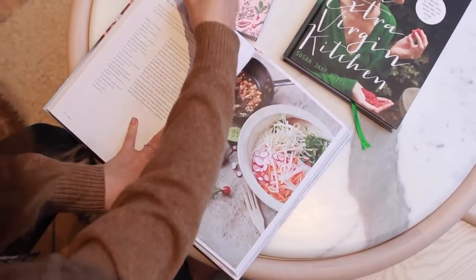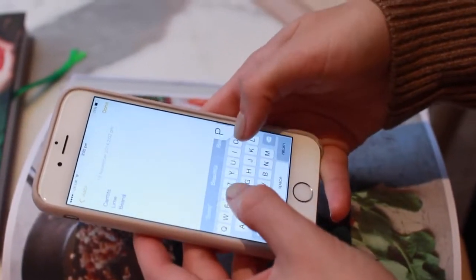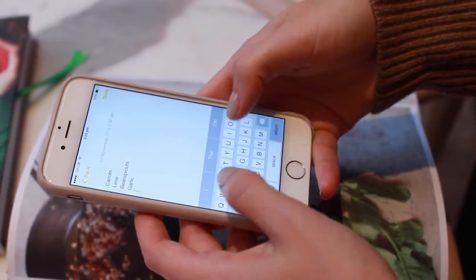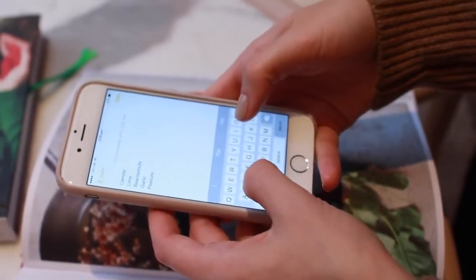So after I narrow it down to a few ideas, I like to make a list in my phone of the items that I'll be needing, so basically a grocery list, and just write down everything I need and actually make the things that I want to make. It takes effort, people, I won't lie, but it is always worth it in the end.